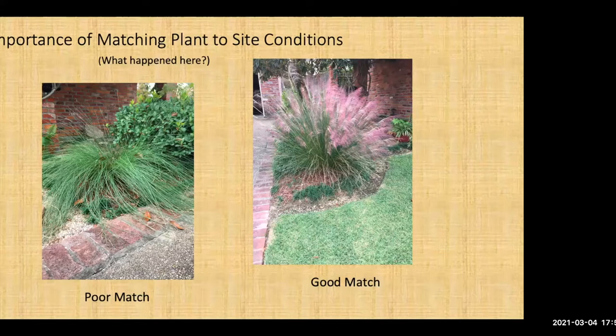This is just one example of matching plants to the site conditions. So this muley grass is planted 6 feet apart. One looks beautiful, the other not so much. So what happened here is the one on the right ended up with enough sun to actually bloom. The one on the left ended up in too much shade. Now, planting a plant that doesn't match your conditions doesn't mean it's going to die, but you're not going to get the full effect of the beauty of the plant. And if you're going to spend the money, you definitely want the plant to look as good as it can.